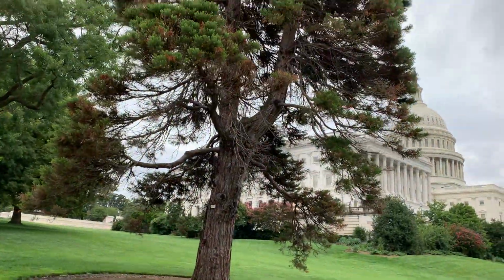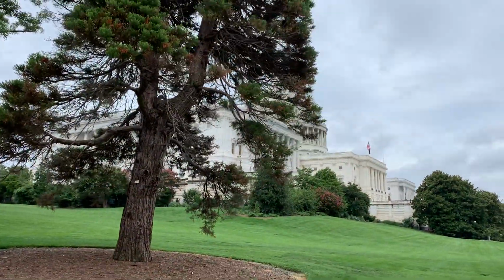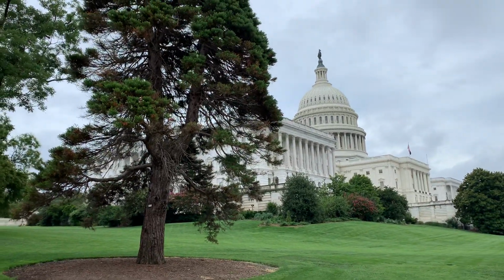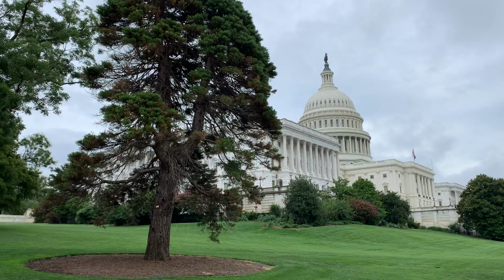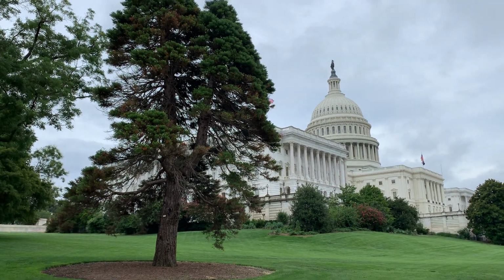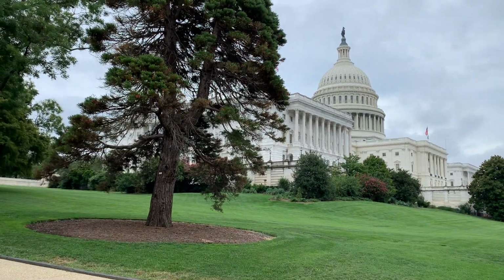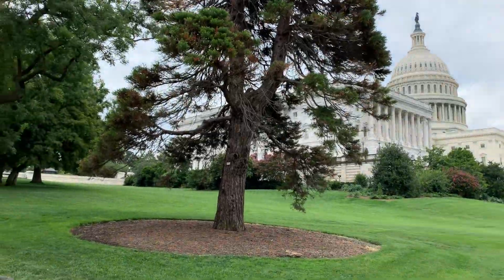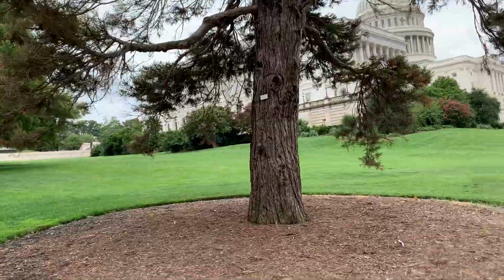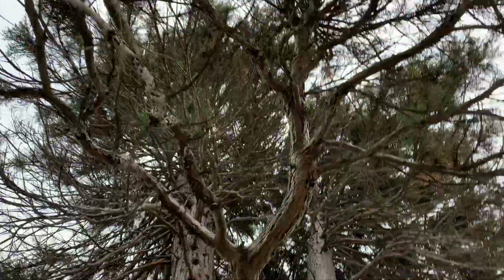So I wanted to make a video on this very special tree here at the United States Capitol. The Capitol is obviously an incredibly stunning building, and it's surrounded by basically an arboretum, with tons and tons of magnificent trees, and they're all labeled. Of the more striking and unusual trees here are these magnificent giant sequoias. There's two of them that I know of here, and here's one of them.